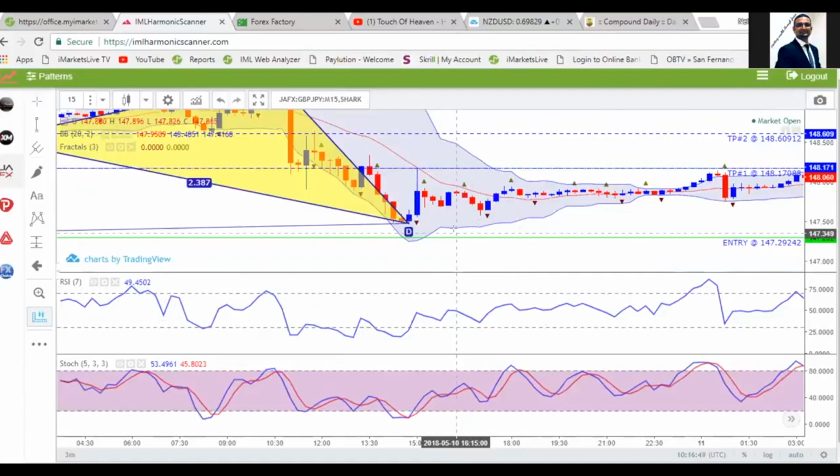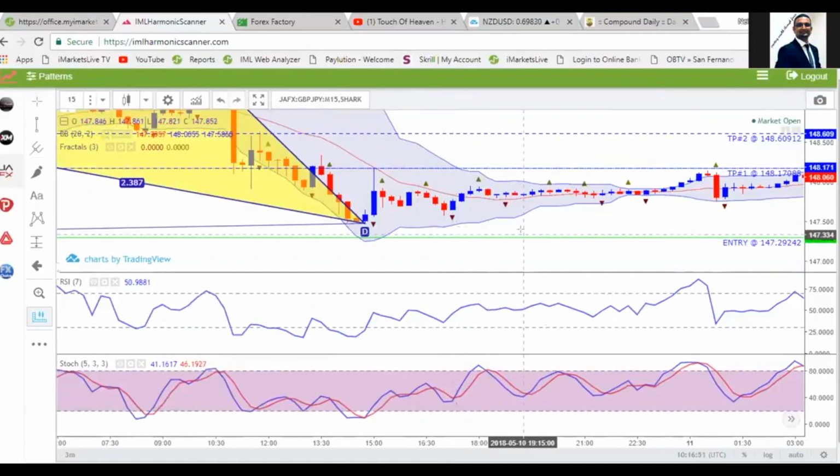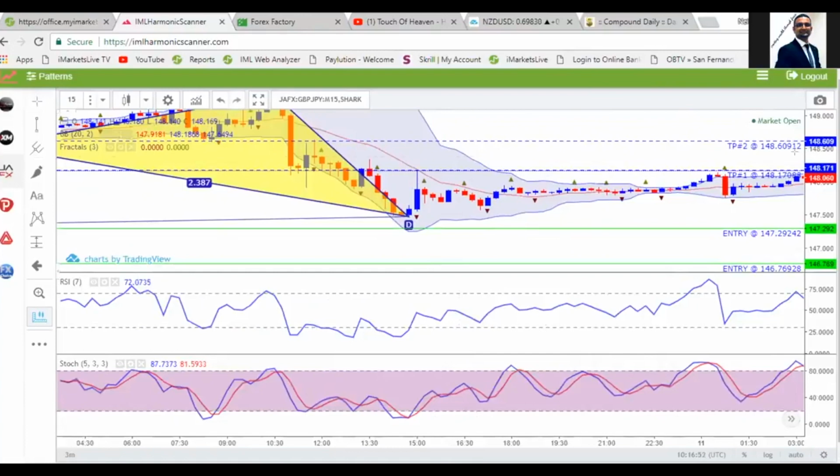What is this? Oh, GBP. No, this is different. We were doing GBP USD yesterday. I think that one kind of stuff. Yeah, we'll take a look at it. Right. So in this case, what we have here is, it came up. Let's take a look at this.